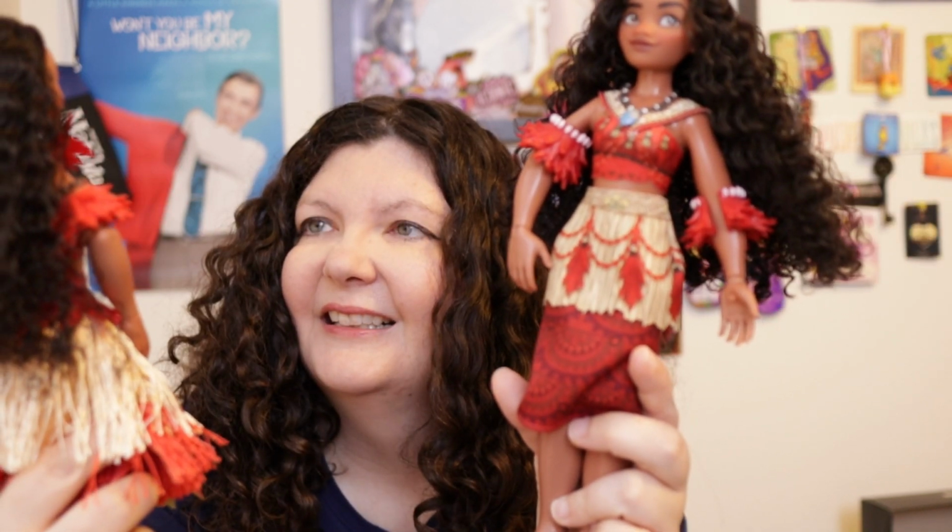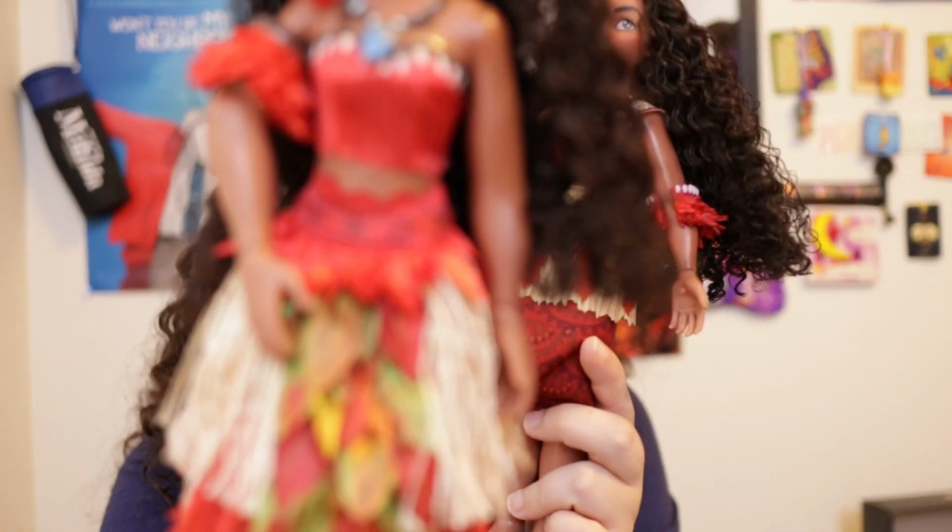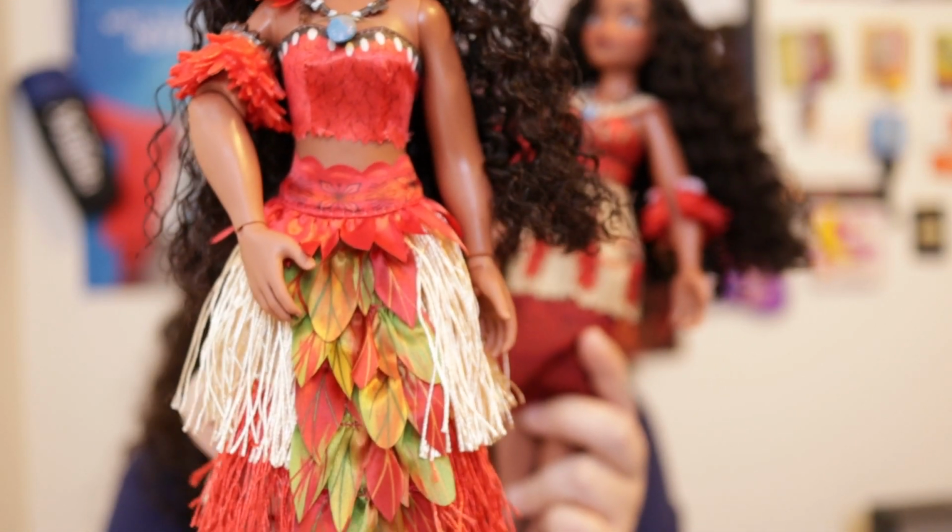Yeah. But I love how accurate the second singing Moana's outfit is, because that's what she wears at the end, and I love accurate outfits. Yeah, it just makes me happy to have accurate looking outfits. So, okay, speaking of accurate outfits, Moana 2. I'm going to assume that they're going to make a second Moana doll to go with that. So, buy the Moana doll that will come out at the Disney Store when the second movie comes out, because if you wait, she's going to have a lesser looking outfit. Like, her outfit won't be as accurate if you wait later.